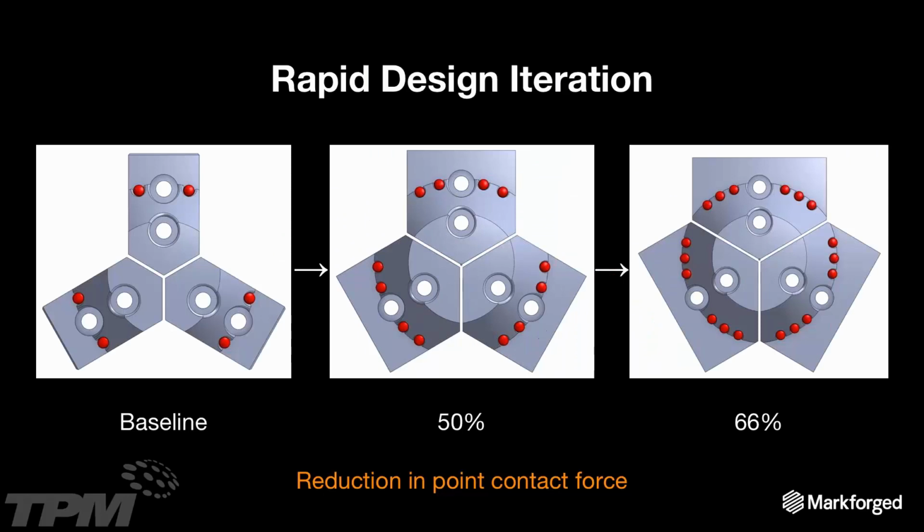With rapid design iterations, you can evaluate your baseline design, iteration 1, Rev 1, to Rev 2 to Rev 3, reducing the point contact force, allowing you to print all 3 of these designs in one go and have all of these designs printed and ready to test tomorrow rather than next week or 2 weeks, or if you're shopping it out, typically 4 weeks.